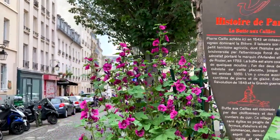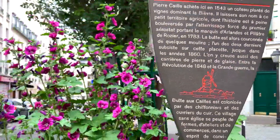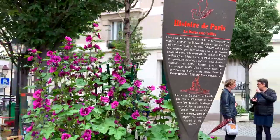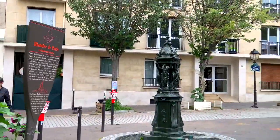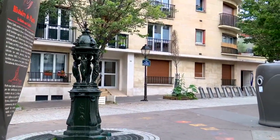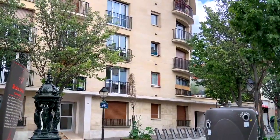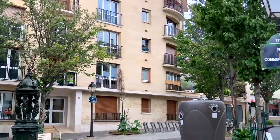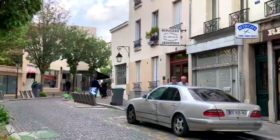There also used to be a windmill. Look at this. Of course, windmills. Think of this as the southern version of Montmartre. It used to be outside the city, shanty villages, artists, immigrants, outcasts, and then it developed in 1860 when the city expanded, just like the story of Montmartre. So there used to be a huge windmill right here in this square. A lot of local cafes and eateries and little épiceries.